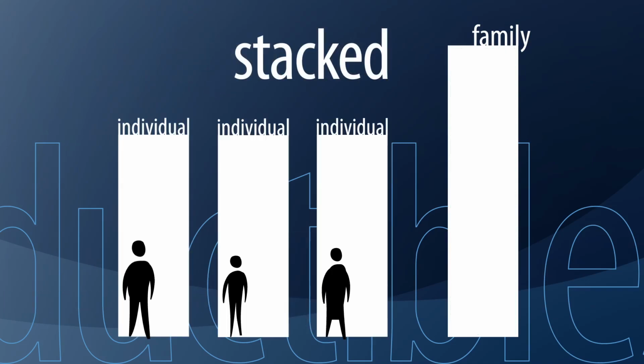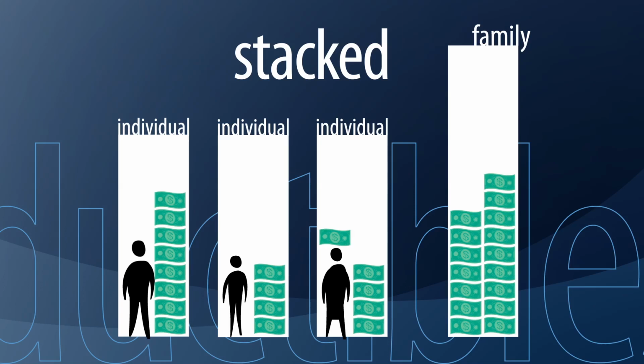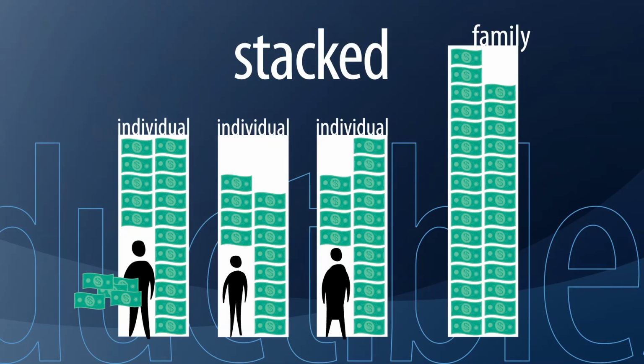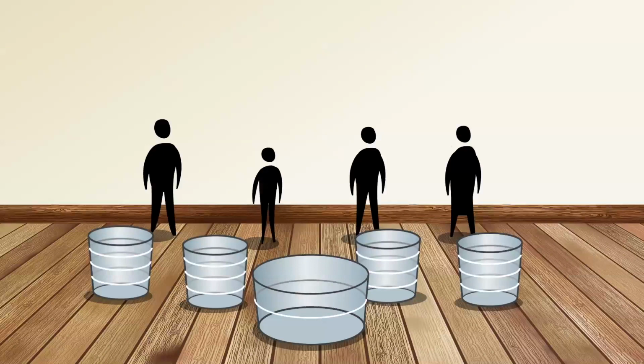With a stacked family deductible, an individual may meet an individual deductible and start receiving benefits. The rest of the family continues to pay deductibles until they meet their own individual deductibles or they meet the family deductible. Let's compare the two.